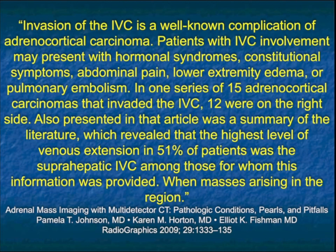Now, one of the things with adrenocortical carcinomas is invasion of the IVC, renal vein into IVC. These patients typically have more aggressive tumors. Obviously, will often have increased spread of tumors. We also note that it's more common to have right-sided tumors invading the IVC, which makes sense because the right renal vein is shorter than the left.